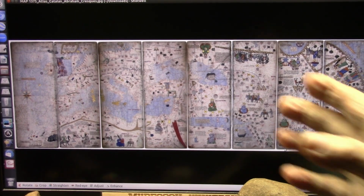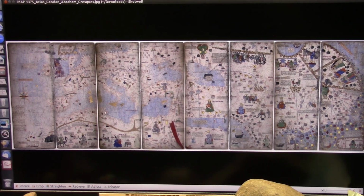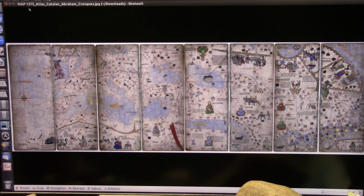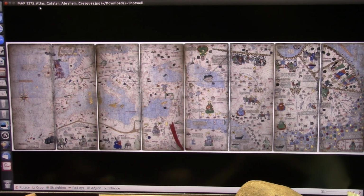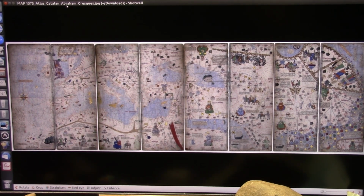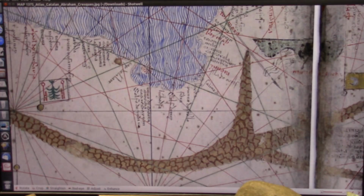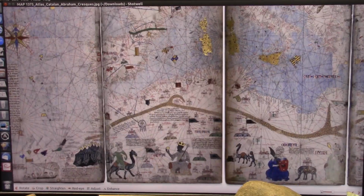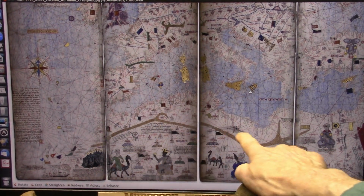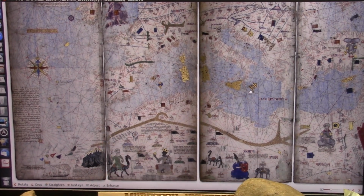You see this? This is an old map commissioned by, I think it was Musa Musafa or something like that, a real top shot guy during this age, which was 1375. It's called the Atlas Catalan Abraham Kresge. Now look at this. This is North Africa over here too. All across North Africa. There he is. Coming way over to here. And guess what? His throat is cut right here. Because that's what happened.